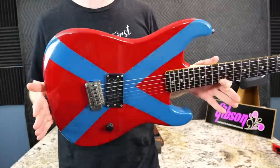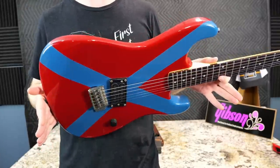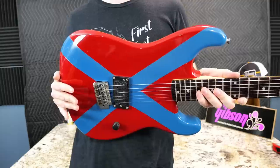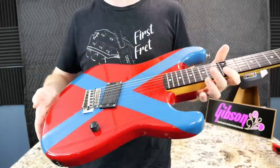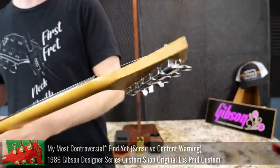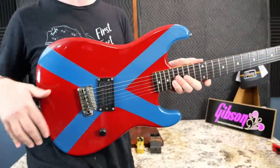But then when I got home, I started looking at the design, and he told me that this came out of like South Carolina or Georgia, I can't remember which. And then I pieced two together what this probably was meant to represent. I was like, ah, no, not again. But let's just say it's a fun red guitar with blue stripes.